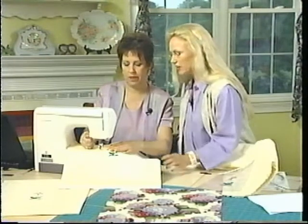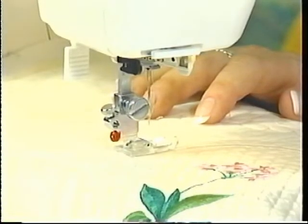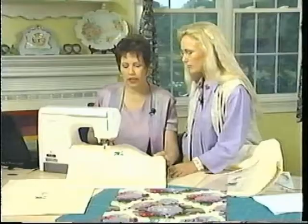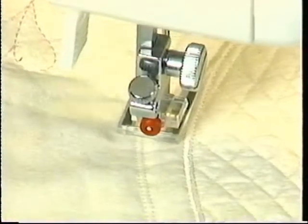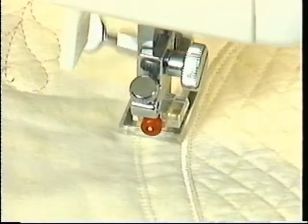And what foot do you have? Just a regular? I like that open toe applique foot. Yeah, once again, so you can see what you're doing. Okay, good. So we're just going to start. And this wing needle, which has blades on the side, actually perforates through the quilt. That is amazing. And gives a beautiful open stitch.